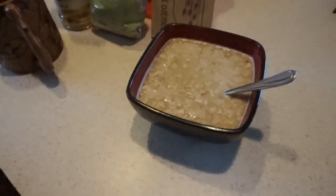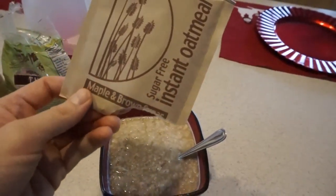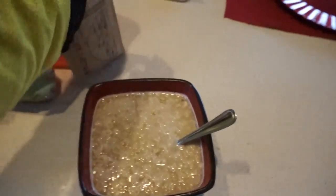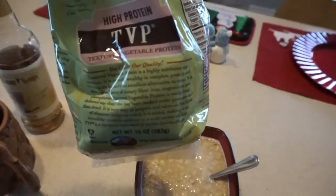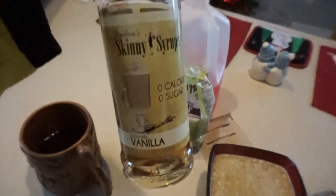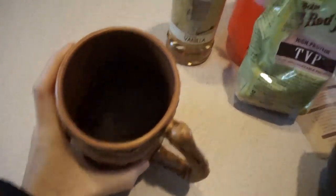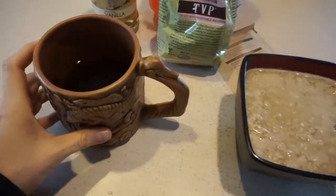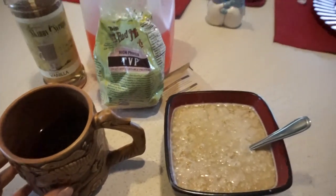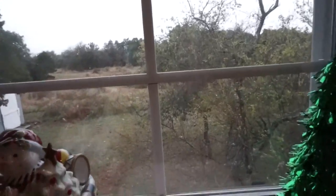Okay, right, so this is my breakfast, and this is 2 packets of this sugar-free maple and brown sugar oatmeal. And then I did 1 serving of TVP, textured vegetable protein, and then I added a little bit of this vanilla syrup to it. And then I'm gonna have a little more coffee with some of the syrup. So having that for breakfast. I don't know what our plans are from here. I'm still waiting on these dang beans to cook. It's been raining like crazy outside, so we're hoping that it slows down so we can actually go climbing soon.